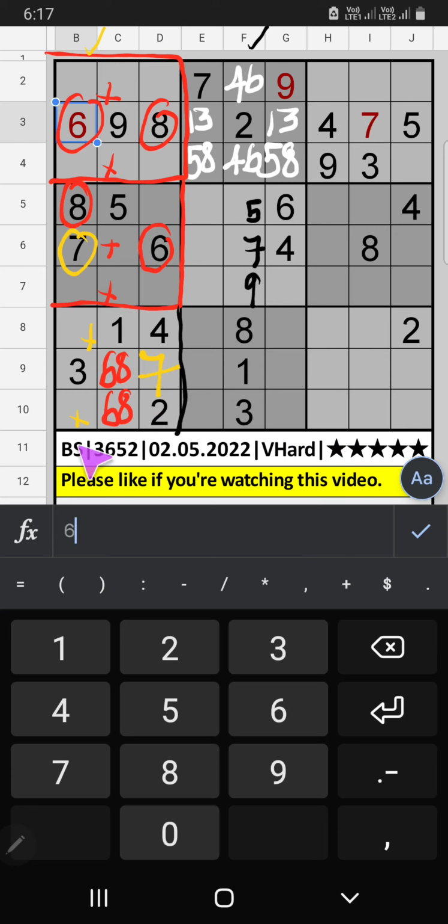Seventh grade, only 2 numbers are remaining, 5 and 9. It will come in any one of the 2 cells. We will confirm later. Column B, column C, we have 5. 4th row also we have 5. So 5 can't come in these cells. Then 5 is confirmed here.